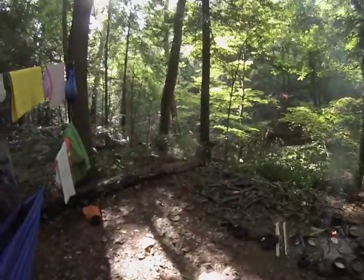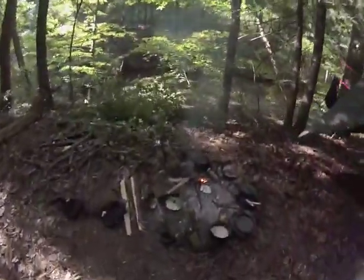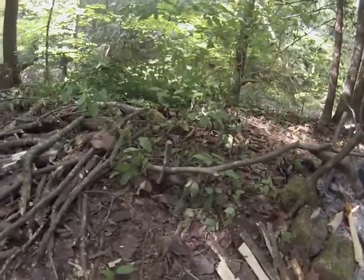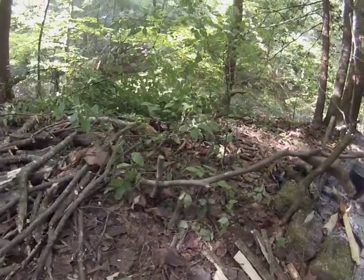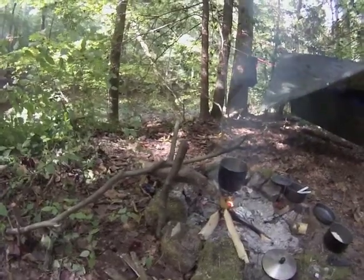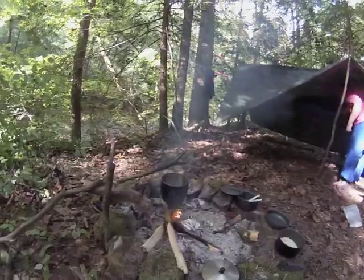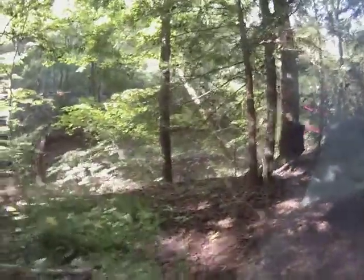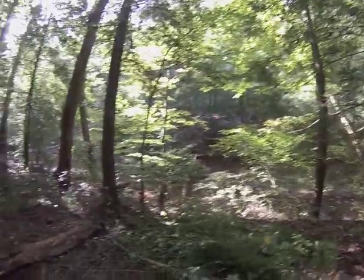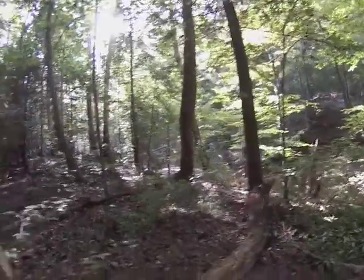Last breakfast at our base camp. This little jobby here has been nice. Real simple design. One branch V facing down, one branch V facing up to hold the stick, to hold our pot. The river's been nice to us. Took a nice long bath in it yesterday to get cleaned up.